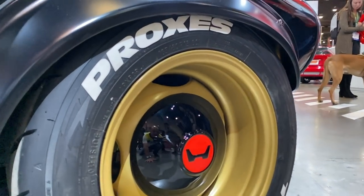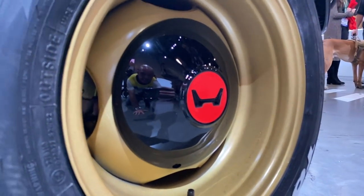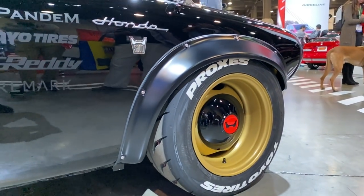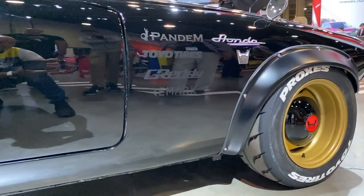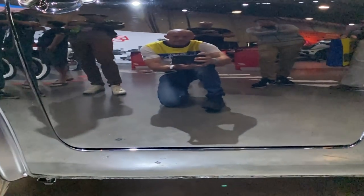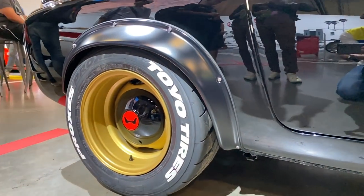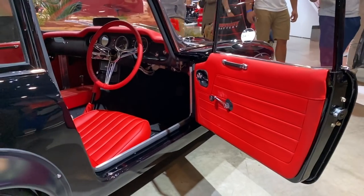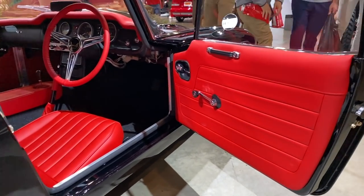The wheels are the stock wheels that we took the centers out of and re-barreled with 7-inch barrels in the front and 8-inch in the back. We kept the original stock hubcaps, which were originally chrome with a black center. We painted them body color black with a red to talk about the future, which is a Type R. But it also ties into the red interior of the car, so it kind of pulls that in.